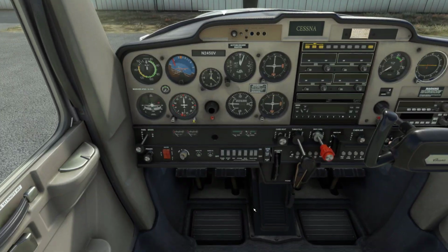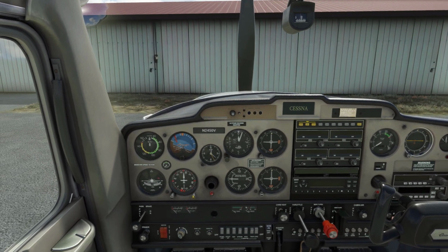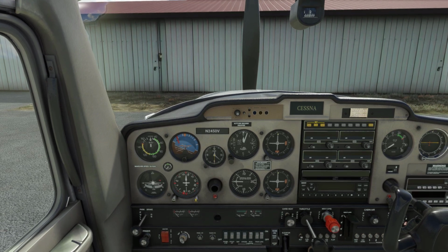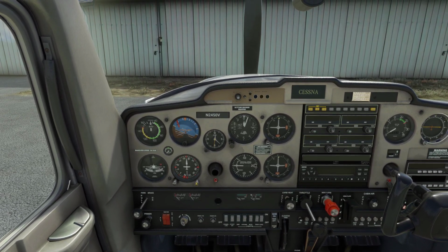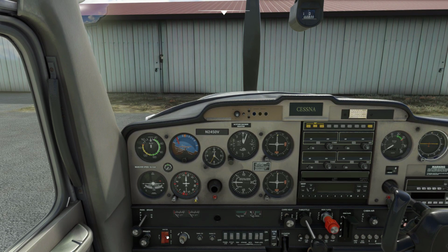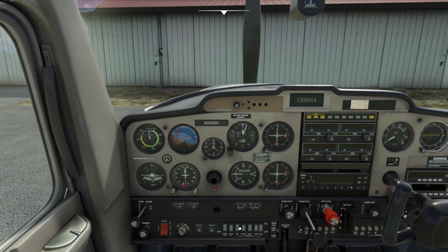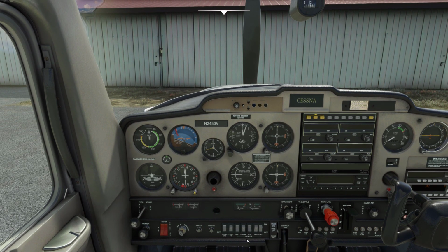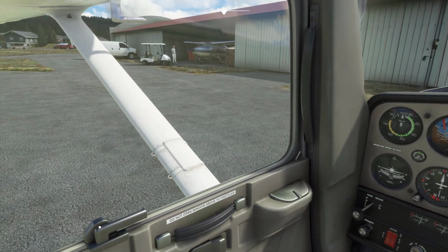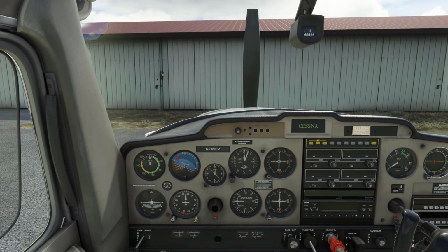Alright, so let's turn on our fuel. I'm going to crack the throttle. I'm going to bring the mixture to full. Switches are all off. Parking brake is set. We'll come on with the master switch. Let's come on with our nav and our beacon. Check the area here. Let's open the window. Clear prop.